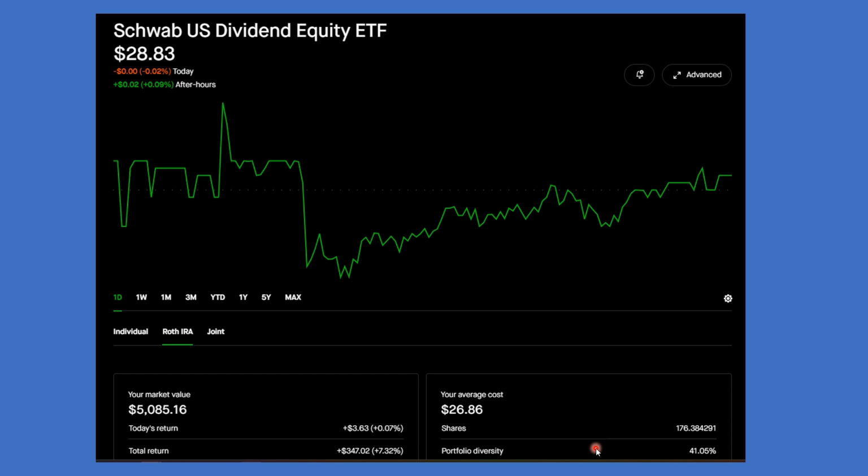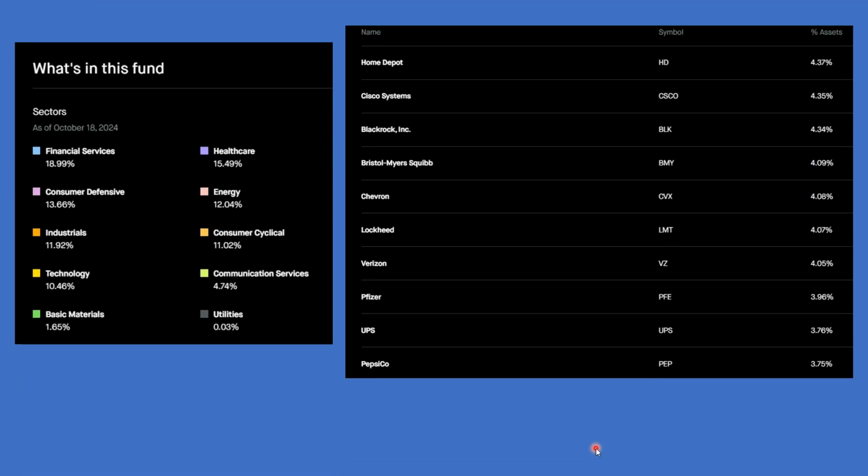So as you guys know, SCHD is the index that tracks the high dividend yielding stocks in the Dow Jones that pays consistent dividends under the fundamental strength relative to their peers based on certain financial ratios that the Schwab team looks for. So the companies that are in here have a very strong history. Like I said, they weather the storm when the market does take a dip. So once again, guys, it's financial services, healthcare, consumer defensive, energy, industrials, consumer cyclical, not really heavy on tech, communication services, basic materials, utilities. And here are the top 10 of the SCHD. You got Home Depot, Cisco Systems, BlackRock, Bristol Myers, Chevron, Lockheed Martin, Verizon, Pfizer, UPS, and PepsiCo.